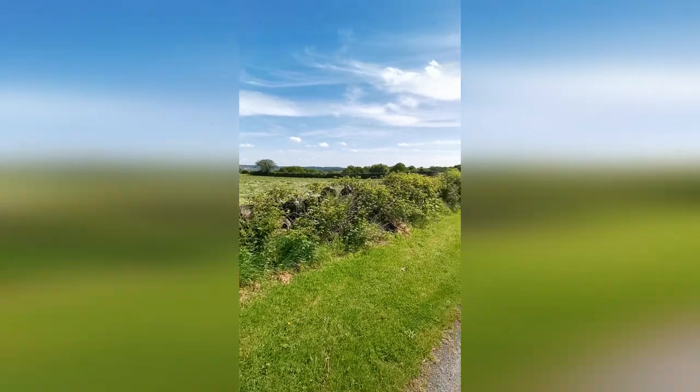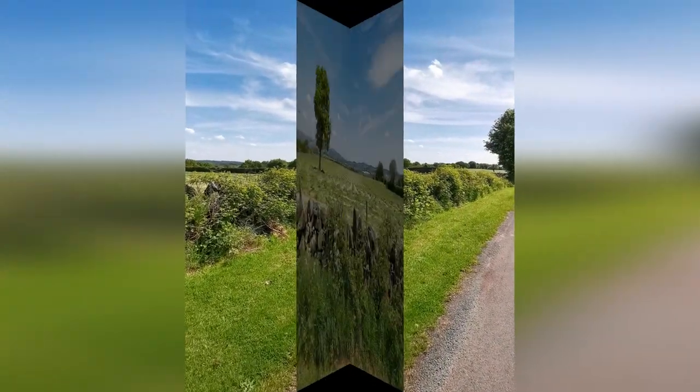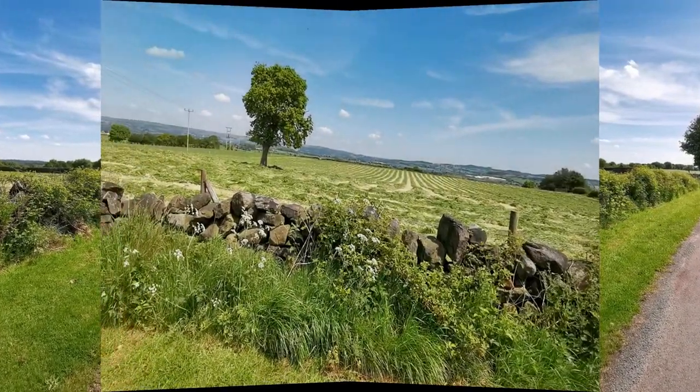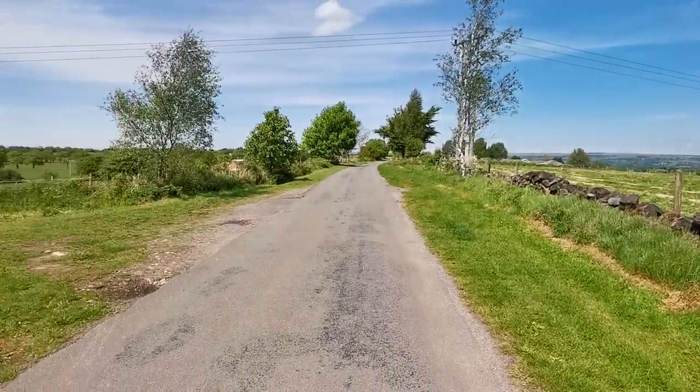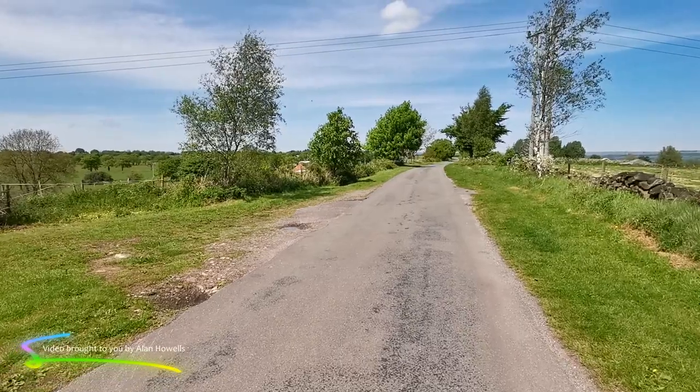I have to go a bit wide on this. I'll do a wide one anyway, landscape one. Right, back on landscape. That's better, isn't it? Let's do a wide shot.